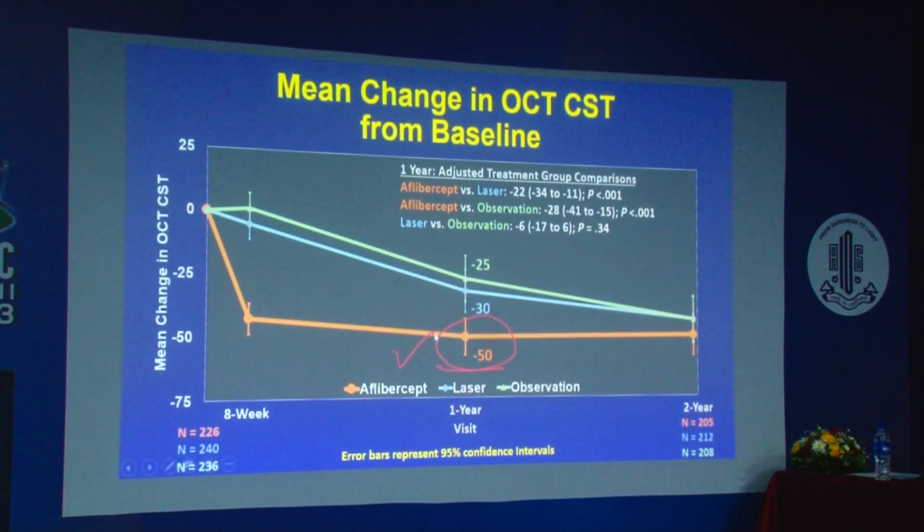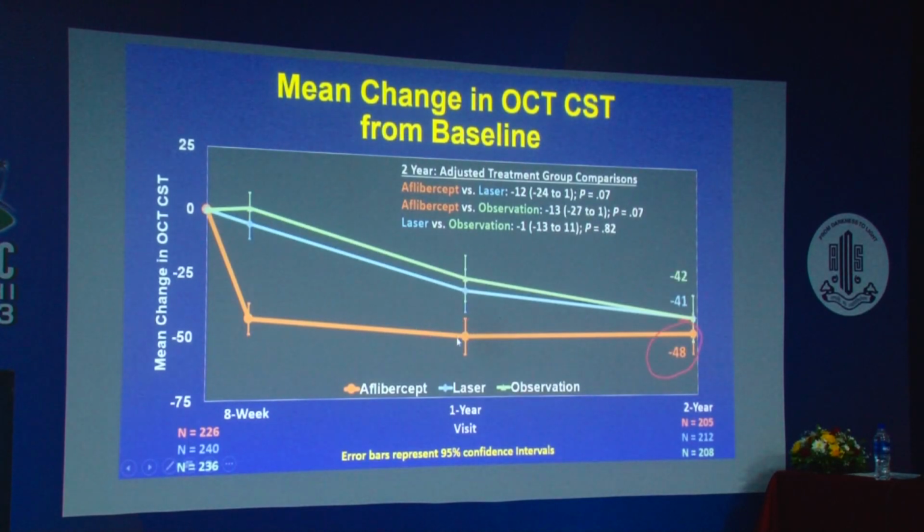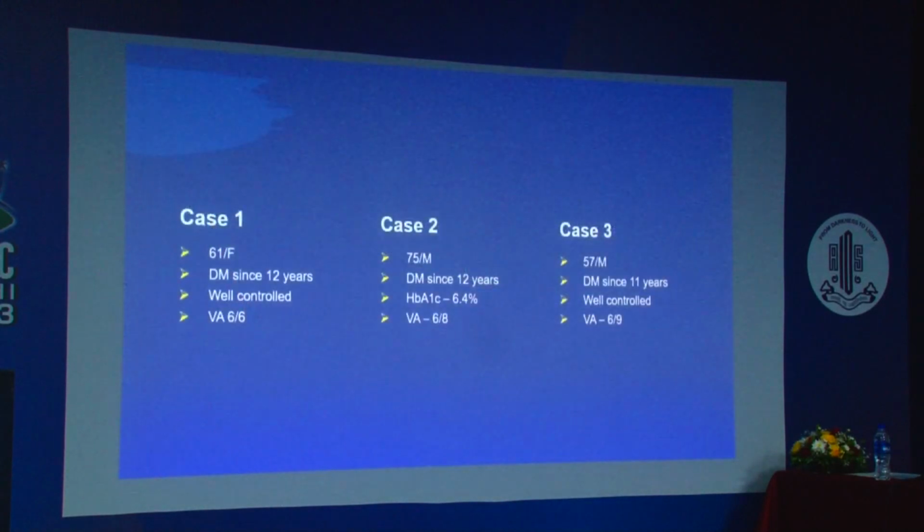Again, look at the change in this subfield thickness or the retinal thickness, and you can see at the end of 1 year, the thickness reduction is much better with the aflibercept molecule, and it is even being maintained at the end of 2 years in these cases.